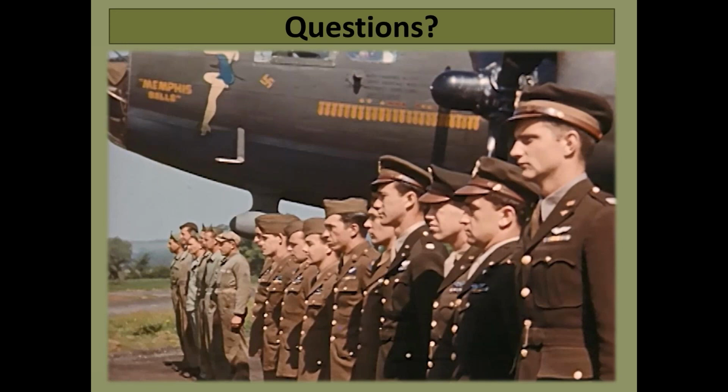Jeff, we do have a bunch of questions here. Let's start with one that's come up a couple of times. The Belle is red and blue when painted on different sides. The dress or swimsuit on the nose art is different depending on the side of the airplane. Why is that? That's the $1 million question.